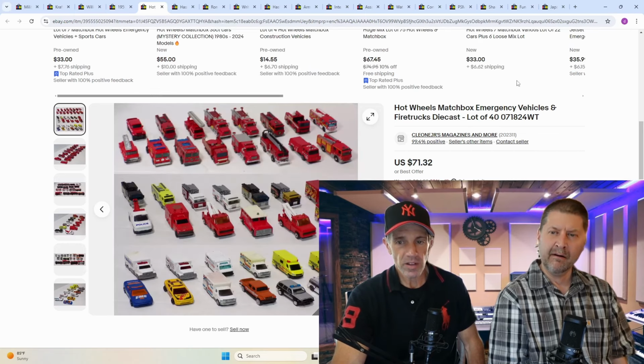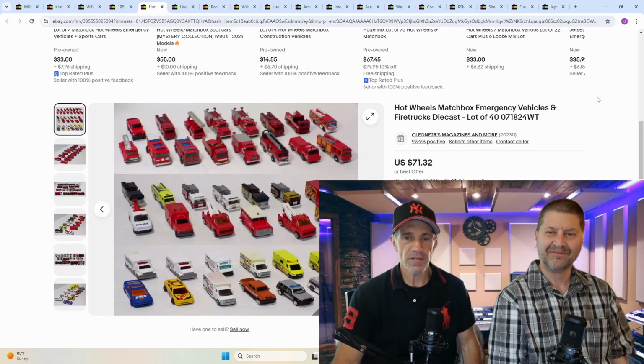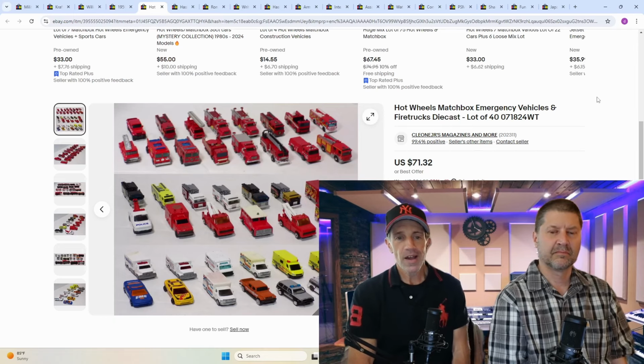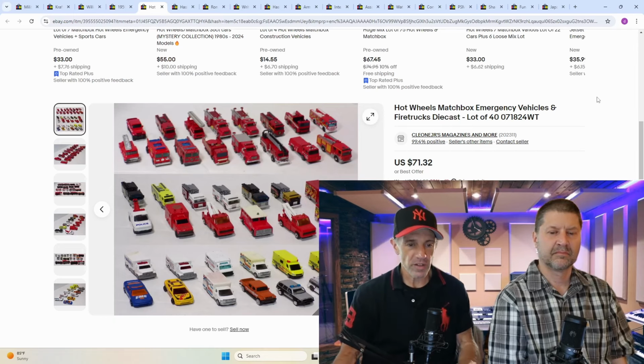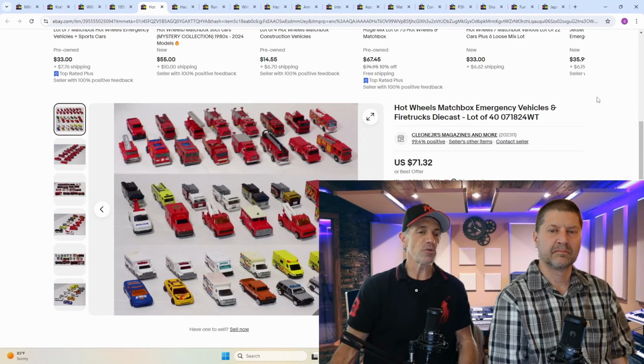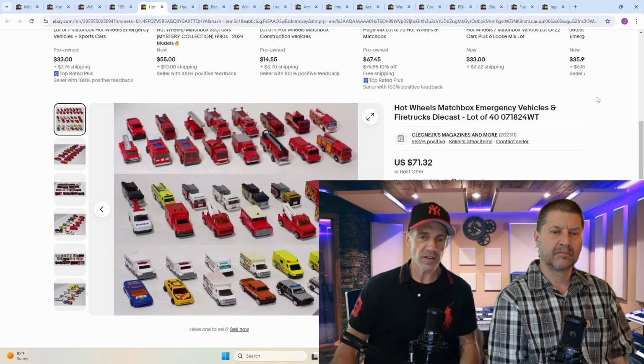Next up, looks like we got lots going on here. A lot of 40 Hot Wheels Matchbox emergency vehicles and fire trucks. I was going through some collections, and there was a little in this one, little in that one. I said, let me put a bunch together. They're not worth much individually. They're rather newer and more common. But I said, throw them up.